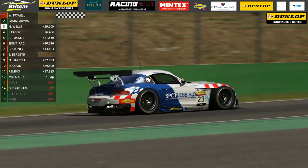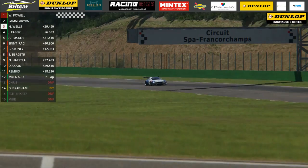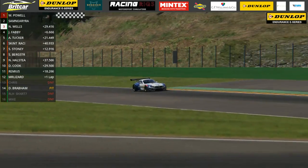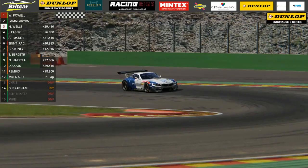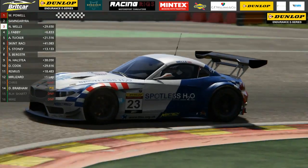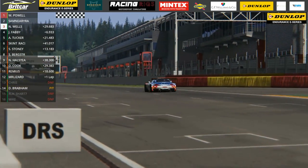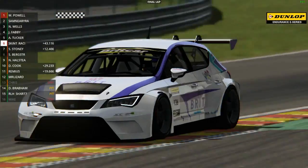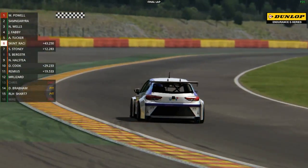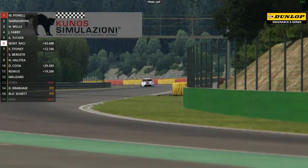Here's the driver that looks like he's going to join them on the podium at the end of this race. He's some way back from them, but he's got a nice healthy advantage in these last couple of corners over Jack Fabi. And it is Nathan Wells who's going to bring home the BMW to take a well-deserved third place here at Spa-Francorchamps. He crosses the line now. Fabi will finish fourth. Tucker will finish fifth.